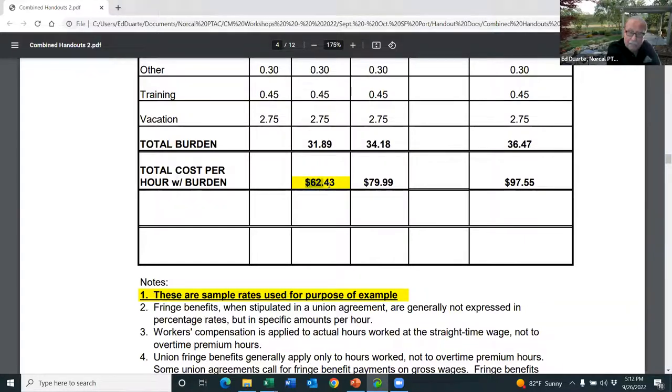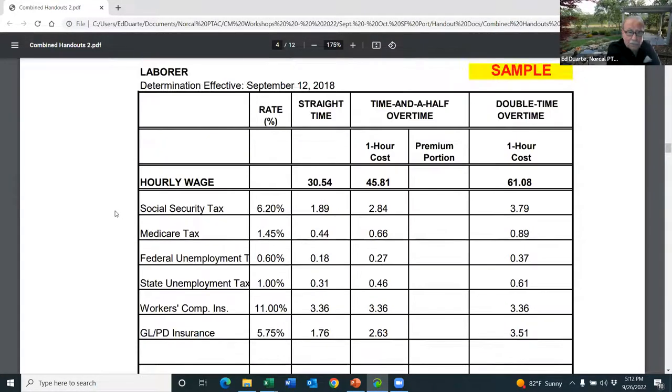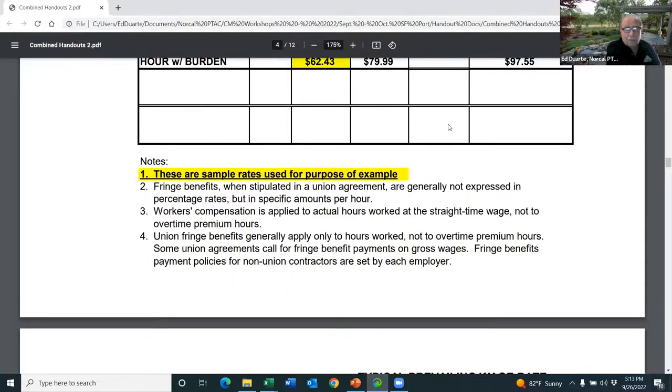And this yellow number is the number you need to enter on your spreadsheet, because mark my word, you will be paying every penny of these costs. Because if you don't pay them on time, you will be audited by the state, by the unions, by IRS, and they'll catch it. And you'll be paying these again with penalties.